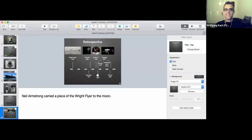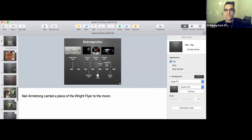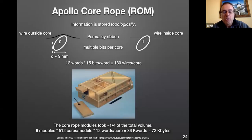Hi Savas. I didn't fully understand the rope memory. Where's the information? Because I think each bit is one ring, and how can you multiply this by just putting more wires into the same rings? Okay, let me explain this a little more. The bit is not the ring, not in the core rope.